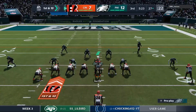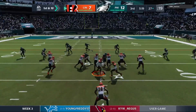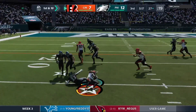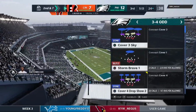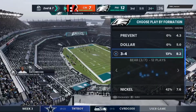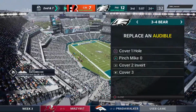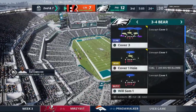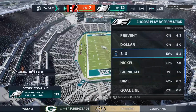Now from all the way down inside the 30, here's 1st and 10. And they're going to go jet sweep here. This is Ross with it. Not quite the success they had last play. This one goes for 3 yards. Defensively, they had that one pretty well figured out. Yeah, one of the things about this play, it can be even more effective when you run a lot of motion, and there's plenty of times you don't hand it off.